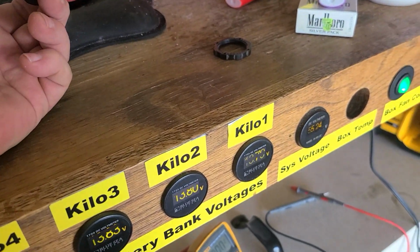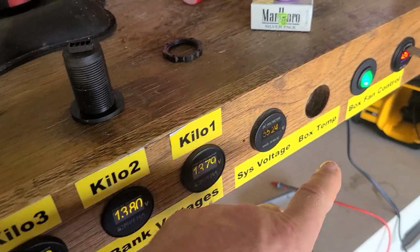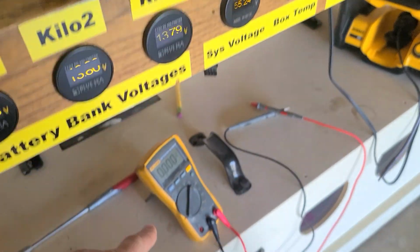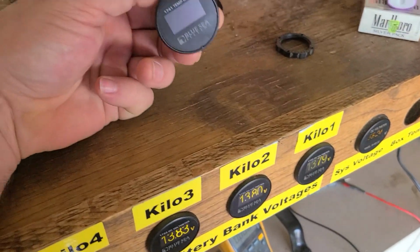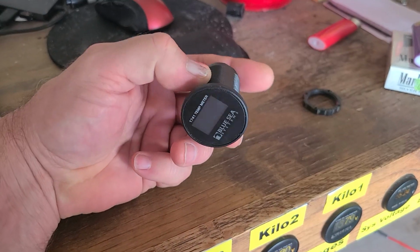Kind of sucks. I love this meter. I mean, it just sits there and is on the whole damn time. Right here, I got the probe sitting down here in the battery box. It just sits there and works, but you know, stuff breaks and fails, and maybe I got a bad one.